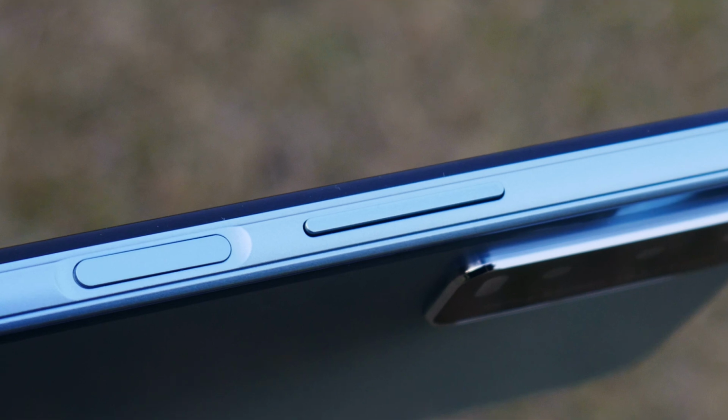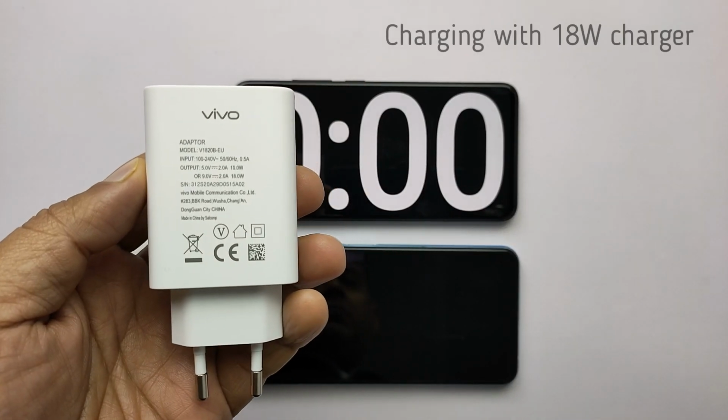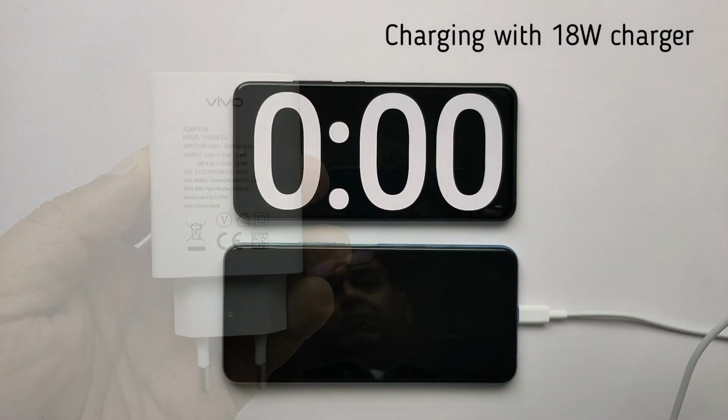Now let's start our first test by charging this 5000 mAh battery. We are going to use the 18-watt charger that comes out of the box.